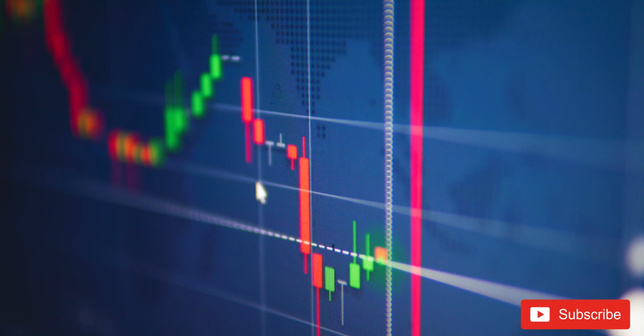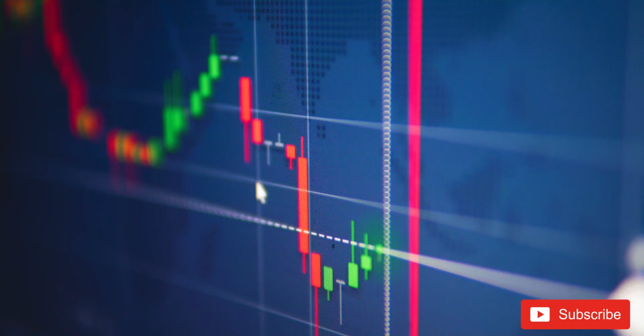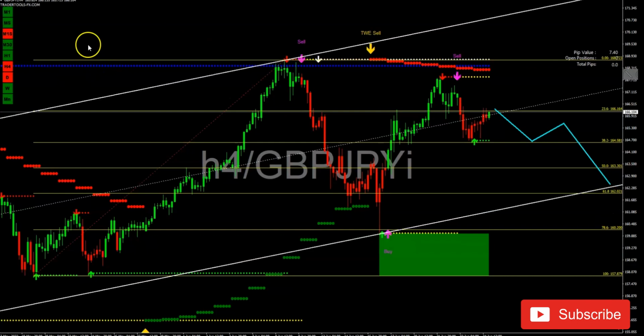Look at the dashboard. This is very important for everyone to know. The dashboard is saying we are selling. Beautiful, guys. So if the market is selling, what do you need to do, guys? What do you think the market needs to do? You need to be looking for a sell when it's on the right point.